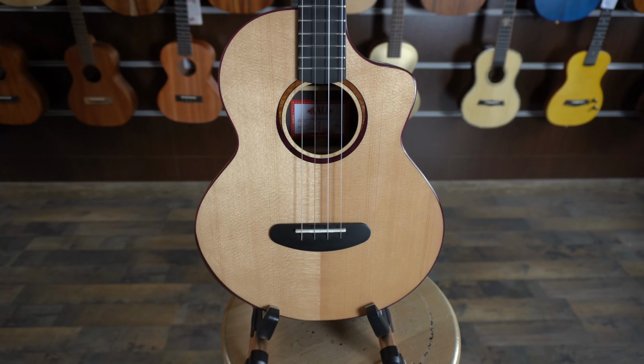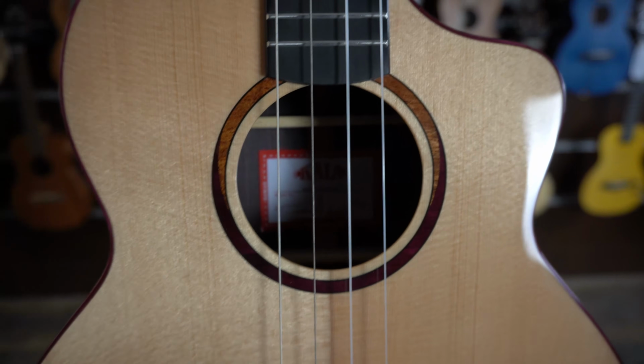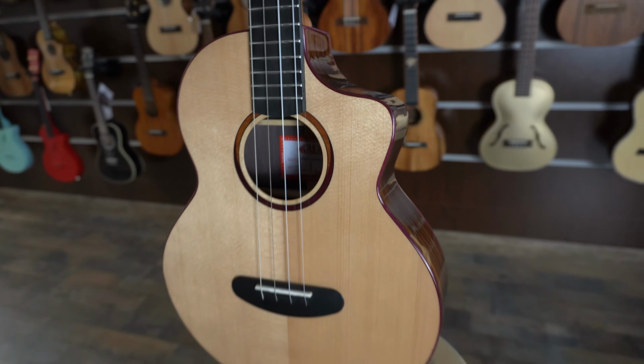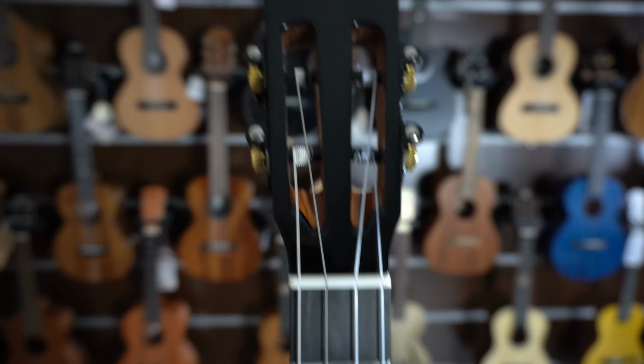So this is solid spruce top with a solid rosewood back and sides, making it a very projecting, loud, expressive ukulele in your hands. It has a cutaway, it has some very typical Kala aesthetic stylings, but modernised to mirror a lot of what Kala have done in their US facility over the last 10 years. For example, you have these oval inlays, and the shape is different too. It mirrors that of a big tenor.